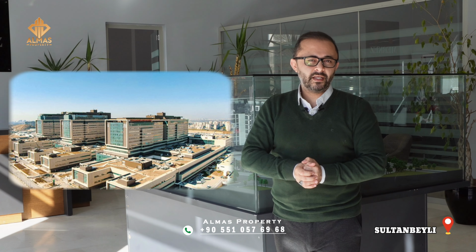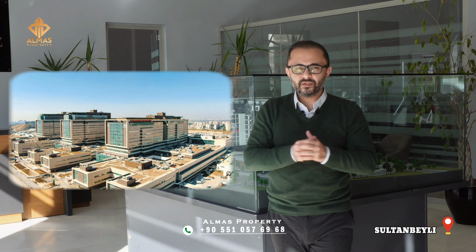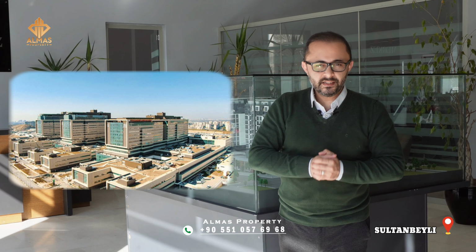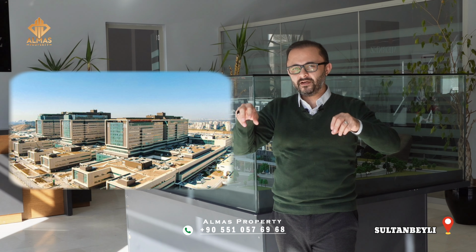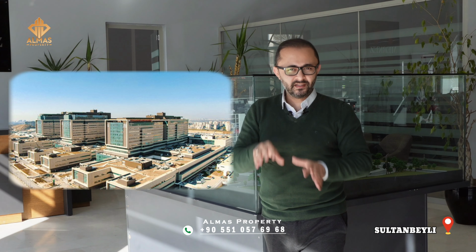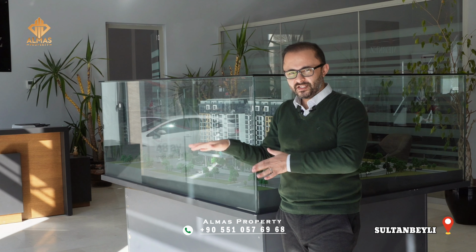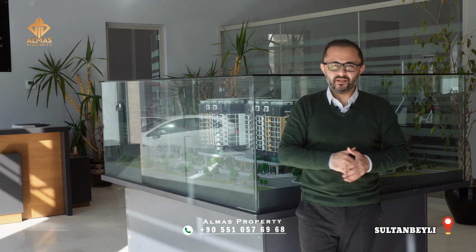Başakşehir, in the European part of Istanbul, had the Şehir Hastanesi, which is the city hospital built in the district. Now all of the property values around Başakşehir Hospital have increased. Another hospital is in Sancaktepe, which the government is building at the moment. Once it is done, it will be the same story as in Başakşehir. So just as the property value increased there, in this project it will also increase.